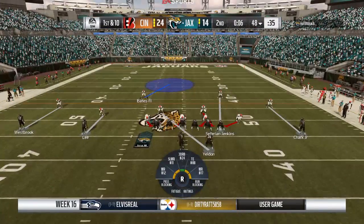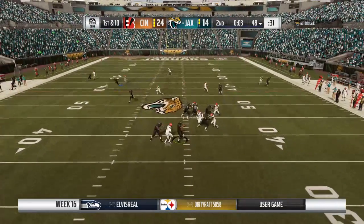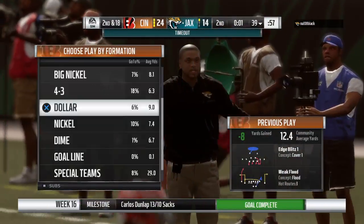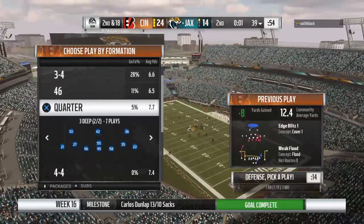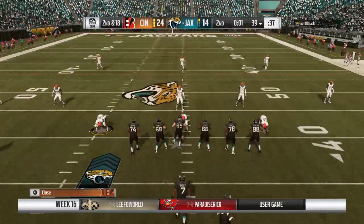It's 1st and 10. Throwing, Brissett. And he'll be taken down by the Bengal pressure. And with just 1 second remaining in the first half, they'll call the timeout. Sacks, a growing theme in this first half. This is 2nd and long.